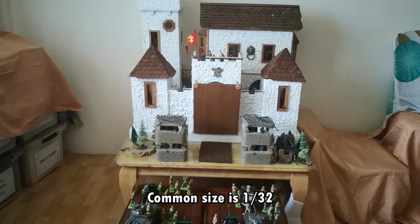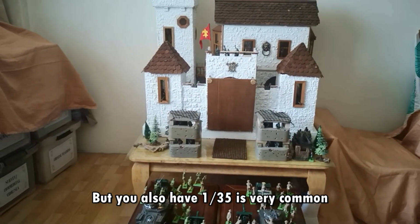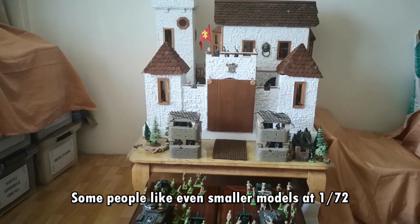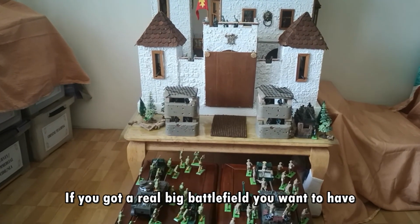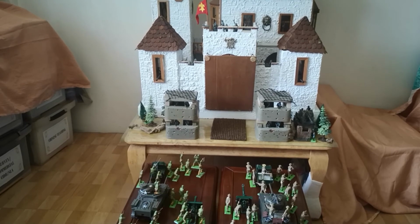Common size is 1/32, but 1/35 is also very common. Some people like bigger models at maybe 1/16. Some people like even smaller models at 1/72. If you've got a real big battlefield you want to have, you may go with a smaller scale in military modeling.